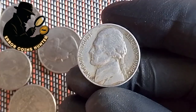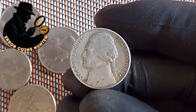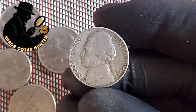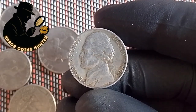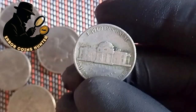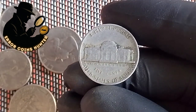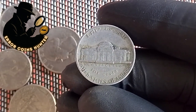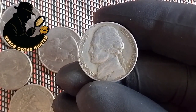The mathematical probability of all these factors aligning simultaneously has been calculated by statisticians at major universities, and their estimates suggest the odds are approximately 1 in 17 billion, meaning it's statistically more likely that you would win major lottery jackpots multiple times than finding this coin through random chance. And yet it exists. Someone did find it, and it's now the most valuable Jefferson nickel known to humanity.